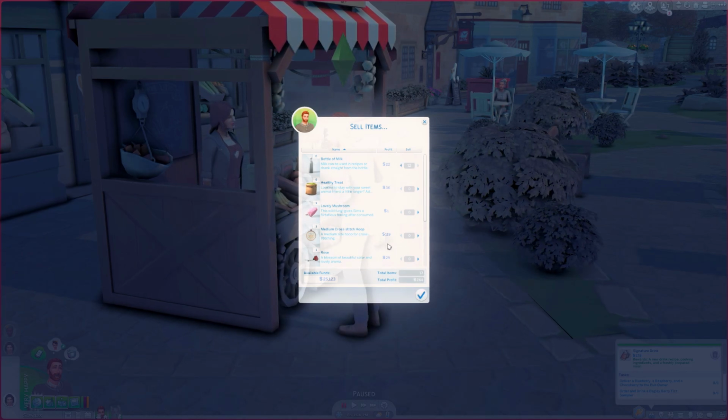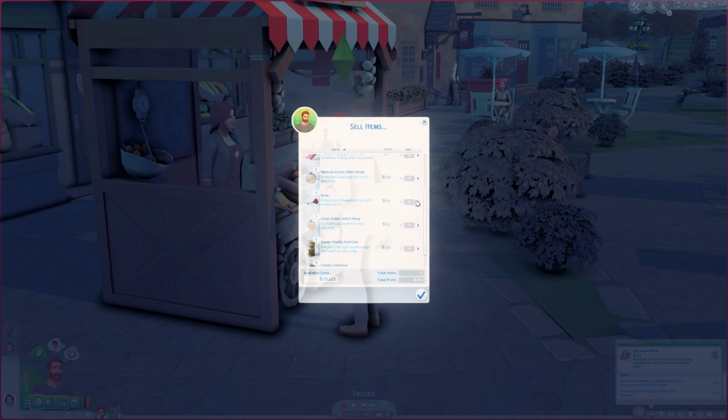Okay, so we have 12 bottles of milk, so let's go ahead and sell those. We'll keep our healthy treats. Those are good. We're going to sell this rose. Sorry, Anwen. I also bought 2 cross-stitch hoops, which I'm going to sell. I accidentally bought those off Plopsy at one point. So we got $462.